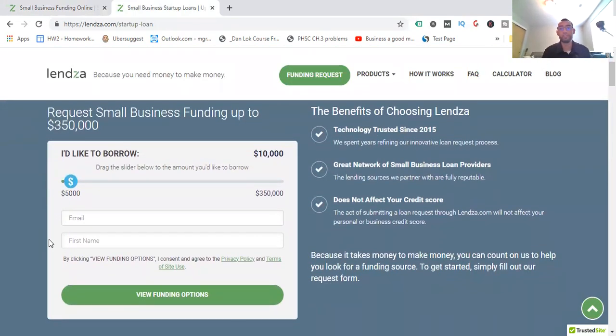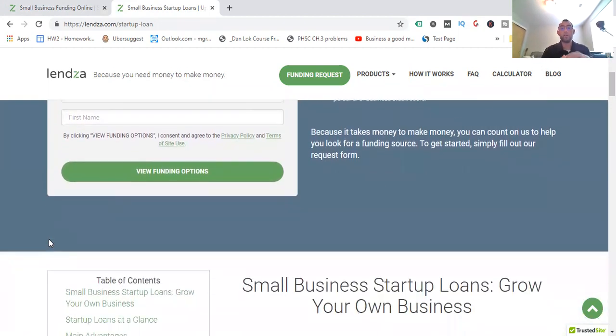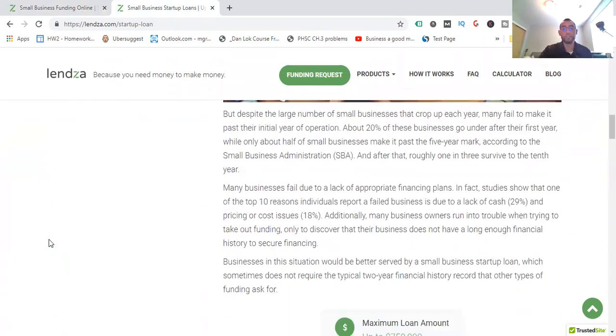So, technology trusted since 2015, some benefits here. Great network of small business loan providers, does not affect your credit score, as I mentioned earlier. Same range, 5,000 to 350,000, depends also on the products you're going after. Okay, let me go through some of the details here.